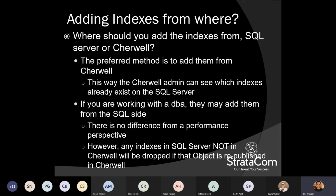And then where should we add the indexes from? This is maybe an older question, from when a lot more customers were on-premise. So this is really only a question if you're on-premise. But the preferred method is to add them from Cherwell. This way the Cherwell admin can see which indexes already exist on the server. And if you add them from the SQL side, the indexes that are in SQL Server will be dropped if they're not in Cherwell.